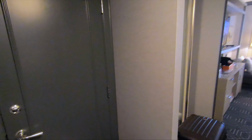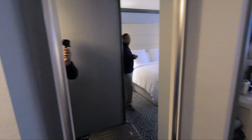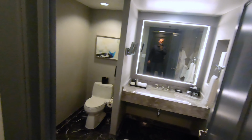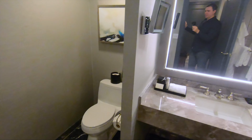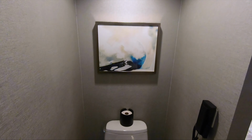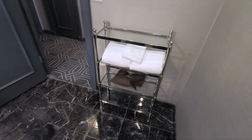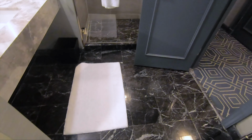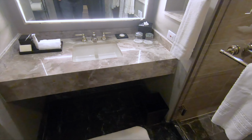So, very nice and handy. There is a nice full-size mirror past this connecting door. There's Tom over there. Here's me over here. The restroom here is pretty nice. It's got a little toilet. It's not a fully separated toilet, but you have a nice little area over here with some artwork and a telephone. Got a little stand here with a hair dryer and some towels.